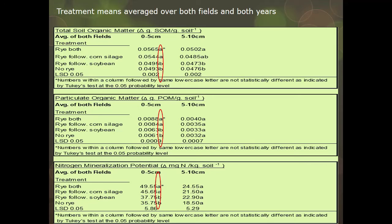So people like to use this POM measurement because it tells us something about how our land management is affecting our soil organic matter. We also looked at nitrogen mineralization potential, which is a useful indicator of how well the soil is able to provide soil organic nitrogen. So we looked at all these soil quality indicators, and we found that there was a significant effect when we had a rye cover crop following our main crop every year, and following years where we only planted a rye cover crop after our corn silage harvest.